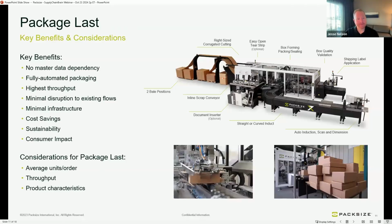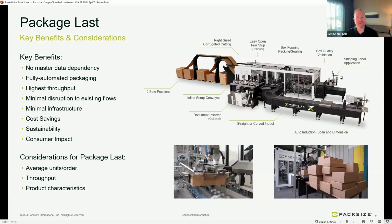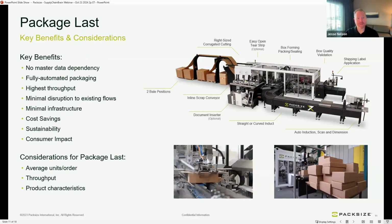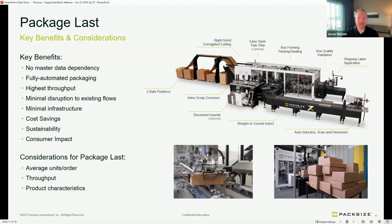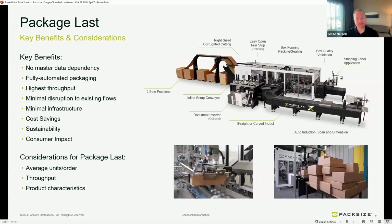Orders are automatically wrapped. So why is that so great? Well, it allows companies to replace 14 to 20 plus packing stations in place of a machine. Due to the automated quality checks that ensures that all boxes are ship ready going out the door, and just really ensures the quality of your operation. The machine has a throughput of over 1,000 orders per hour. That allows companies to automatically scale up and down with seasonal demand with the same footprint.